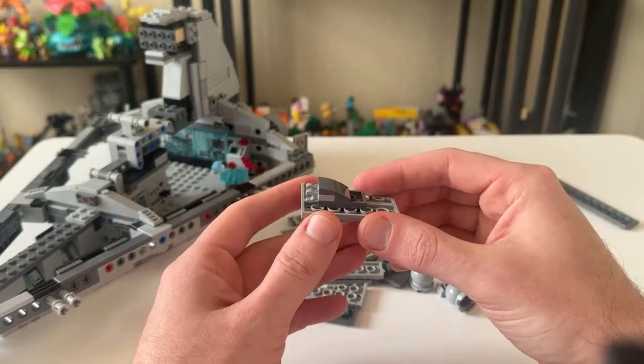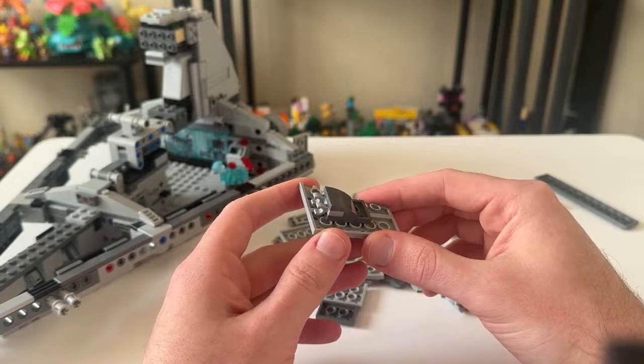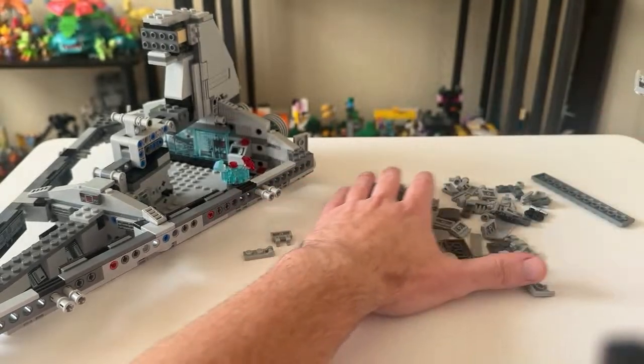Here we go. And then this piece, let's push these to the side a little bit.